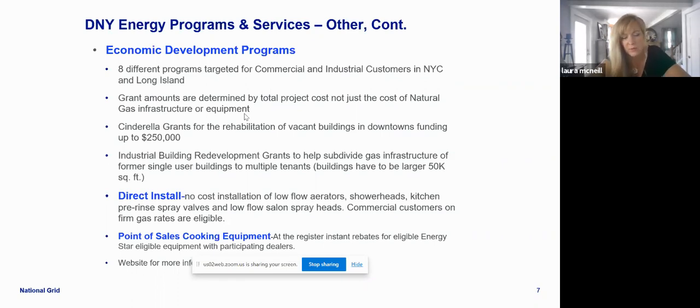Again, you have to be on a firm rate right now to be eligible. But it's a great way to save not only natural gas on hot water, but actually some of your water bill too, which in some instances can be just as much as some of your other utilities. So well worth mentioning here. Again, the website I'm going to give you has information on that.